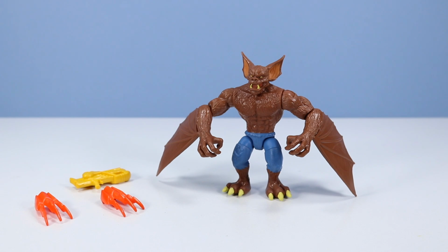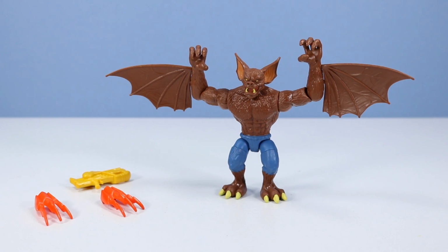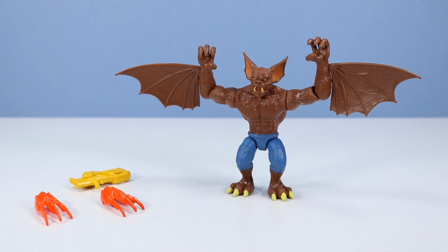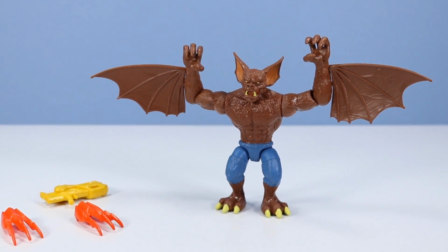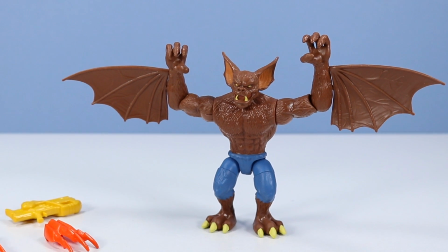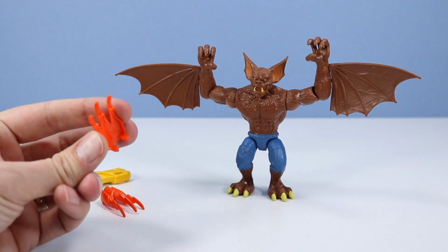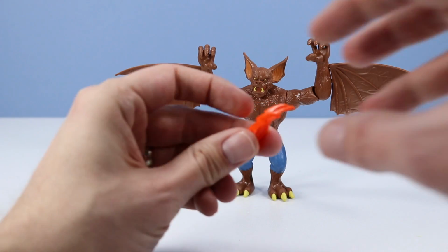ManBat looking certainly ferocious. So smart including this guy in the first editions. Wow, such wingspan! Pretty good torso detail too, look at all that bat hair. Something I don't say very often. The wings are removable, but I don't know why you would want to do that. These claw weapons, they must fit either over his feet or hands. I'm guessing hands.